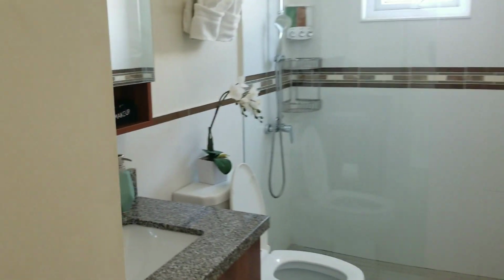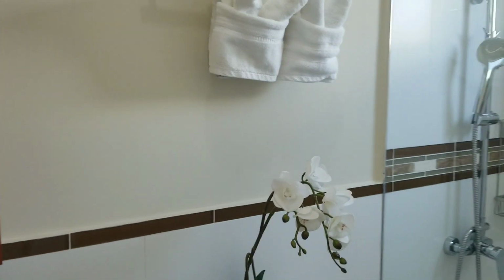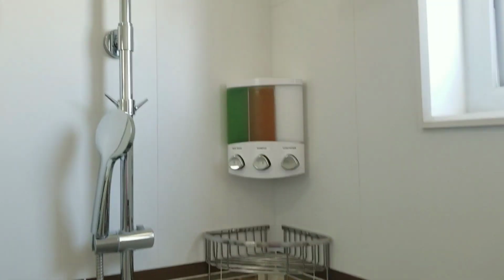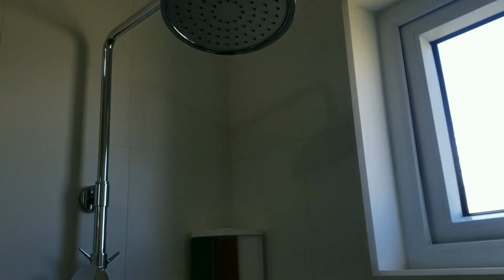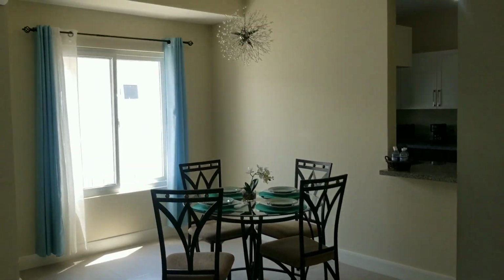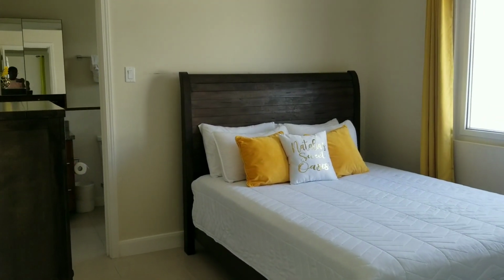Now, this is the master bathroom. There's a rug. Over here you have your toilet. I really love the flowers on top of it. It's so beautiful. And this is the glass shower. There's your body wash, your shampoo, your conditioner. There's your shower. I love how you can see that a lot of time and effort was spent to decorate this property.